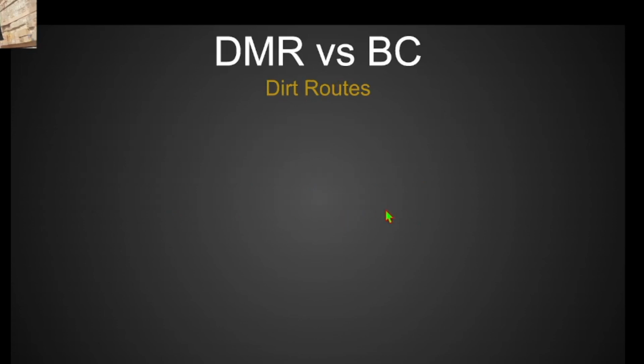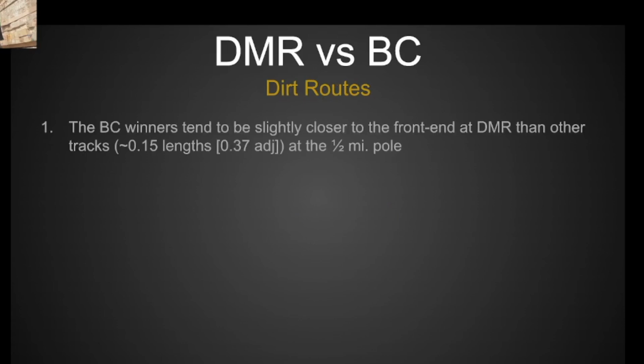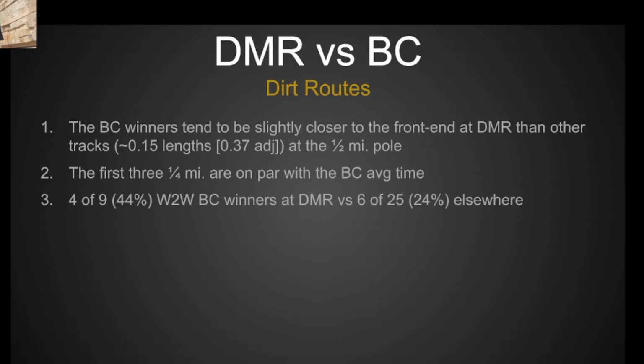Dirt routes, comparing and contrasting Del Mar to the other Breeders' Cup tracks. Breeders' Cup winners tend to be slightly closer to the front end at Del Mar than other tracks, about 0.15 lengths, 0.37 adjusted at the half mile pole, so pretty much on par, but slightly closer at Del Mar. The first 3/4 of a mile are on par again with the Breeders' Cup average time, so this dirt track seems to play very much like the other tracks that have hosted the Breeders' Cup.